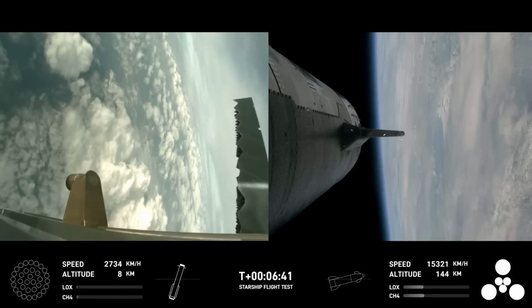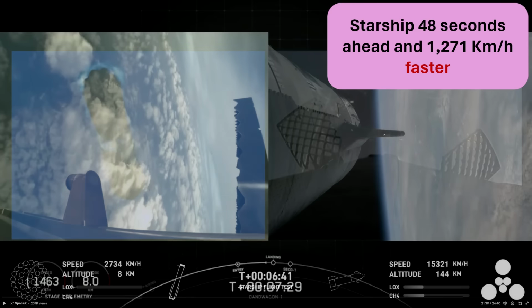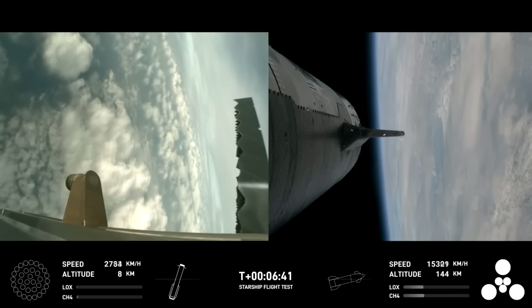At this point, Booster 10's descent profile is dramatically different than what we see with the Falcon 9 RTLS. It's continued to accelerate more, 48 seconds ahead and 1,271 kilometers per hour faster than the Falcon 9 at this point.